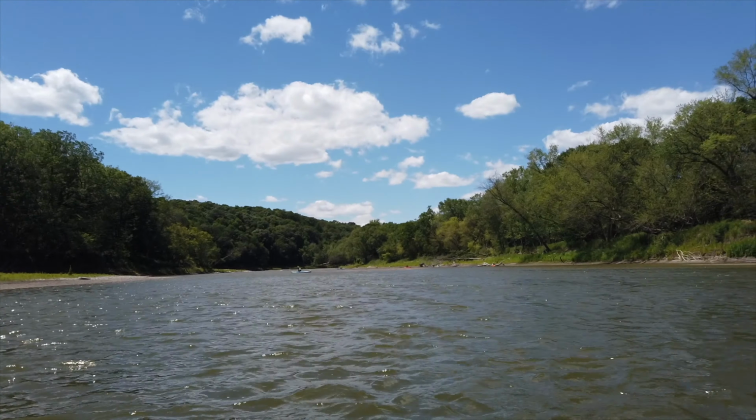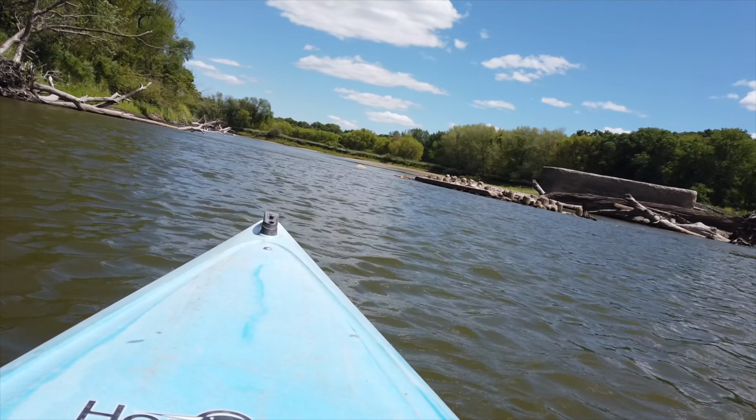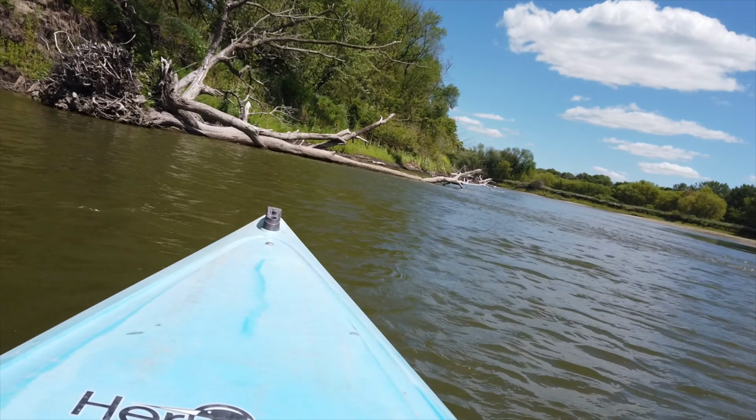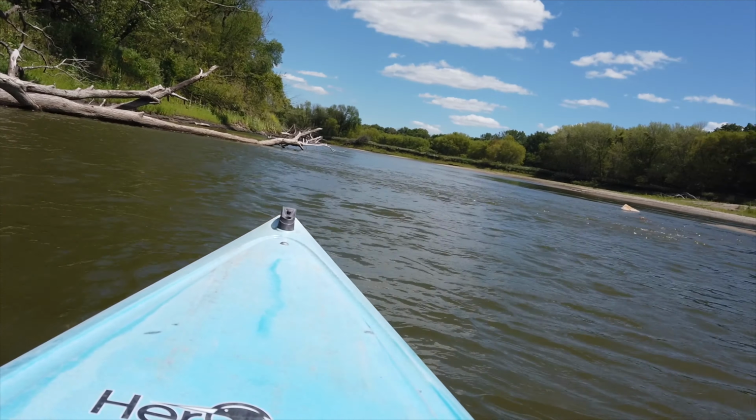This section of the Des Moines River is the Des Moines River Water Trail. It's a 100-mile water trail, and it starts in Fort Dodge and then winds through Dolliver State Park and ends at Saylorville Lake. The section that we're floating today is less than 5 miles.